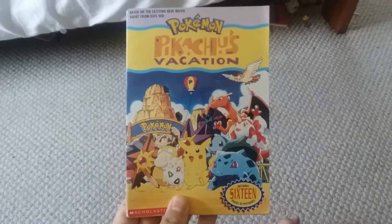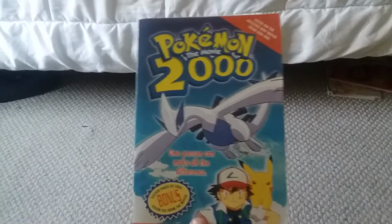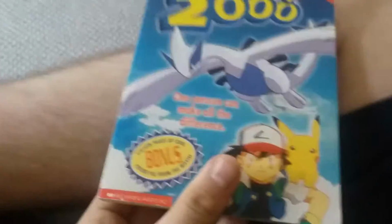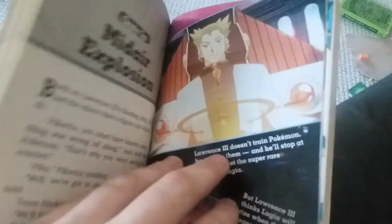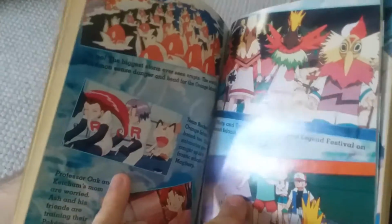Next stop is Pokémon the Movie 2000, the sequel. Here's the front, the spine, and the back. This makes everyone the chosen one, hero and champion of the world. Here's what the photos look like inside this book. It's also funny in the movie, but in this book, there's a lot of twists. Might be crazy, but true.